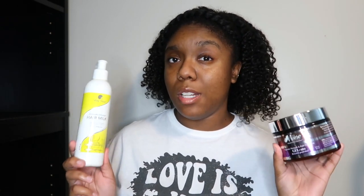So yeah, I actually really like this combo. Let me know if you've tried either of these down below, or if you're going to try these two together. And then yeah, y'all, we see we got the empty shelf. This is my last wash and go combo in this place. So next time we do a hair video, I will be in my new spot.